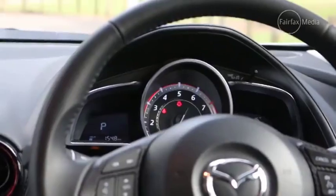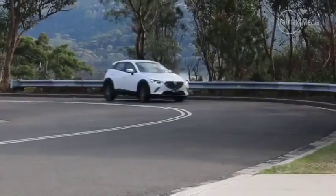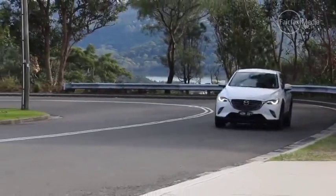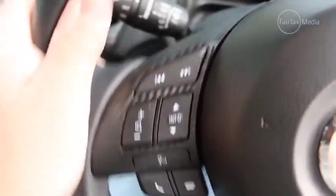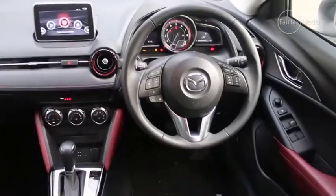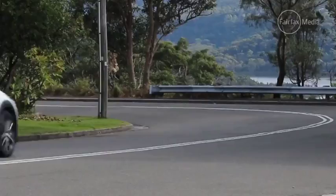For that you get rain sensing wipers, sat-nav, some fake leather trim and a reversing camera. And it looks the business. It's got a pretty cool SUV shape, 18-inch wheels. Inside you've got some carbon fibre inspired trim and a generally pleasing and upmarket interior. So it's easy to see why it's popular.